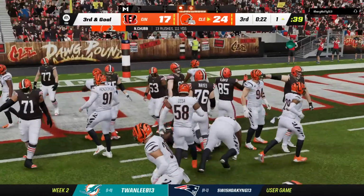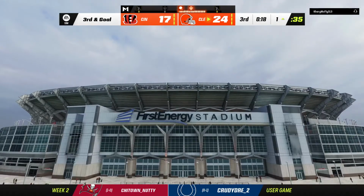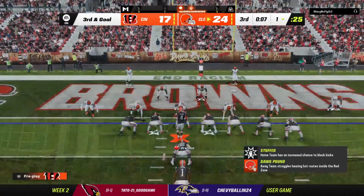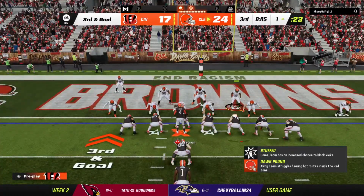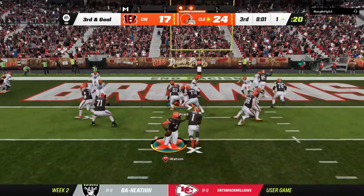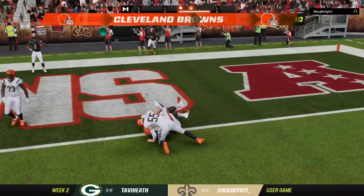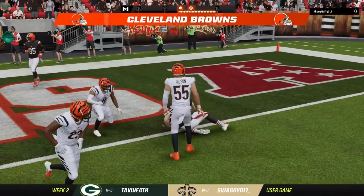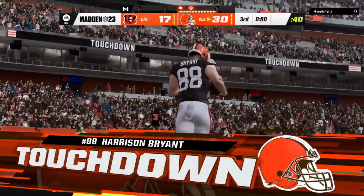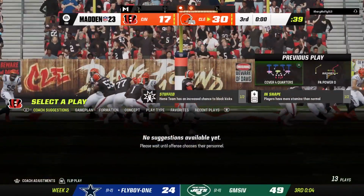And the avenue collapsed for him as he's going to be held up short of the goal line. They're held again, and do we have a goal line stand brewing? It's 3rd and goal. Now Watson on 3rd and goal. Touchdown! Deshaun Watson with 4 touchdown passes now in the ball game. And the Browns are able to extend their lead in the final seconds of this 3rd quarter.